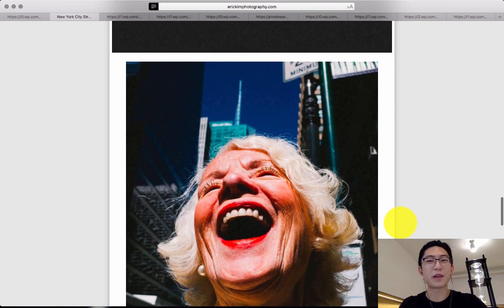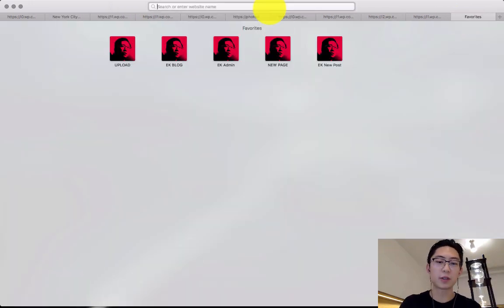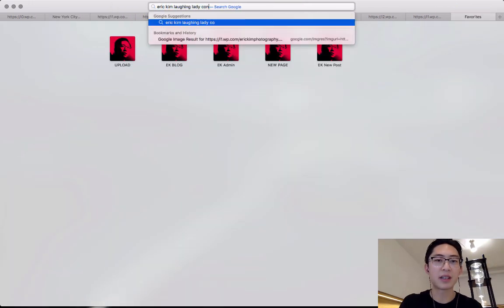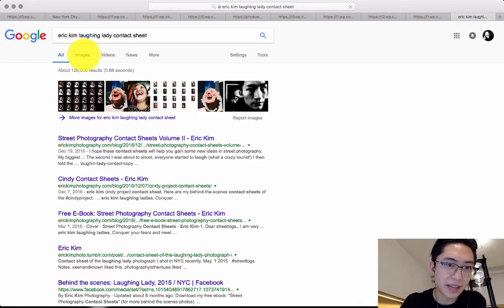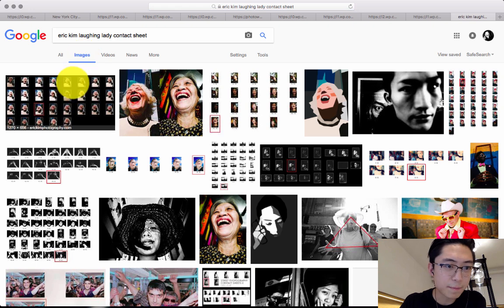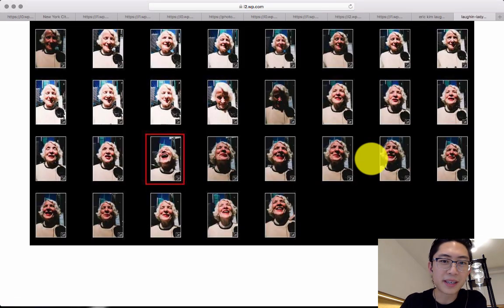So probably one of my most famous images I shot of this laughing lady in New York City. So the way I was able to shoot this, you just Google Eric Kim laughing lady contact sheet. I see this beautiful lady walking down Fifth Ave, and essentially the way I was able to make this image was I just commented on how beautiful she was, and I just kept clicking, and I wasn't actually quite sure what image I wanted. And somewhere in the middle, she's like, "Oh, you're crazy, ha ha ha," and she starts laughing, and that's when I caught the decisive moment.